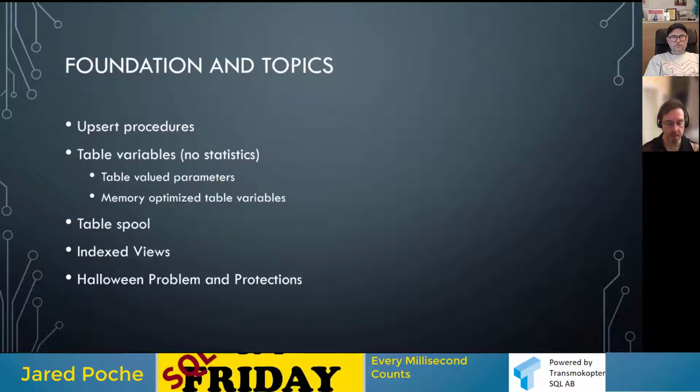One last topic that comes up is the Halloween problem and Halloween protections. It's kind of involved, and I'll go into it a bit later on, but the Halloween problem is a problem that comes up with database management systems in general, not just SQL Server.